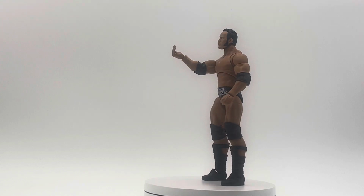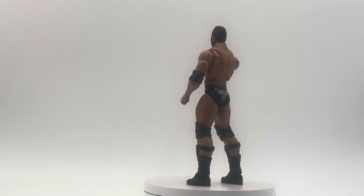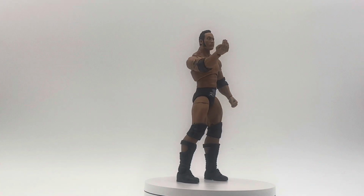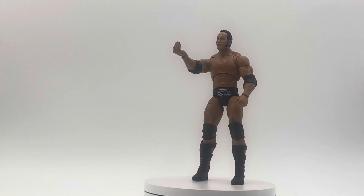But I think this is just an absolutely perfect figure. I mean, aesthetically, there's literally nothing you can complain about. There's literally nothing you can complain about. This is like the only Rock figure that you need. Of course, if you like a different version of The Rock, then that's something different. But this is like the only Rock figure you need in your collection right here.